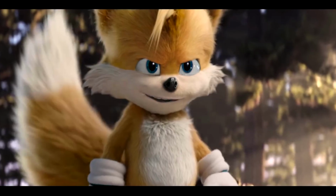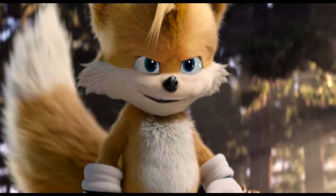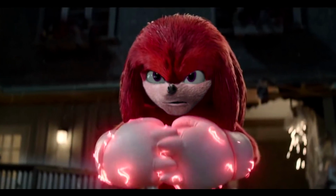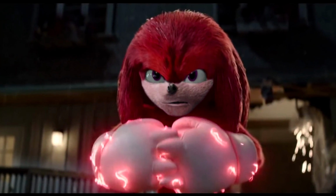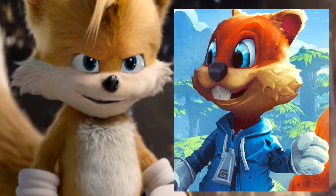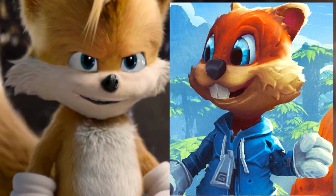It's so bad. I mean, I guess Tails was more, you know, forgiving and more cute than fucking Knuckles over here. Like, what the fuck happened to Knuckles? Tails is kind of cute though. Kind of looks like Conker from Conker's Bad Fur Day. No, wait, what? Conker's much cuter than him. What the fuck? I ruined Tails.